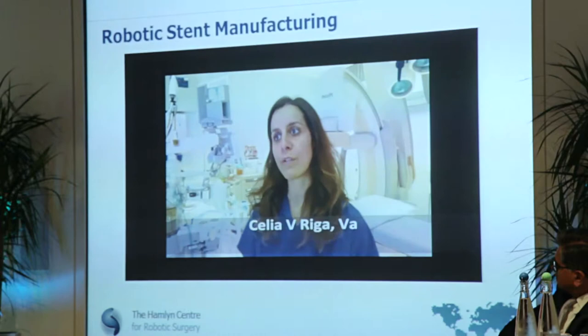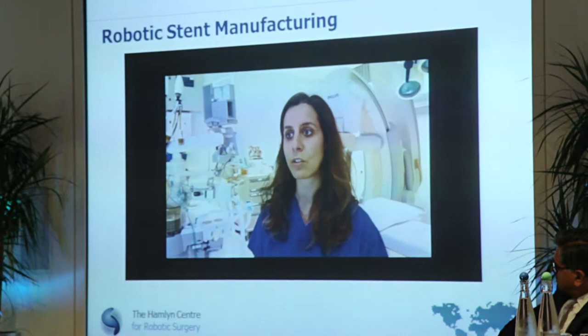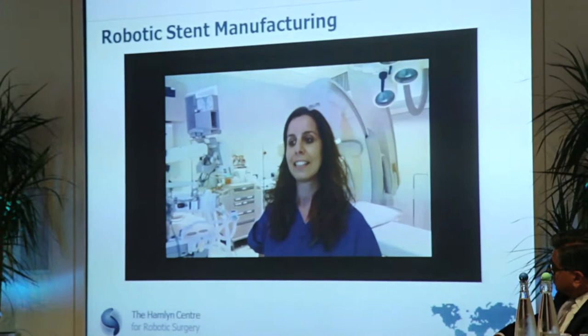With a complex dilemma of how to treat acute patients who are unfit for open repair and cannot wait for the creation of a custom-made endograft. We have patients, unfortunately, suffering fatal aneurysm ruptures during this wait. A new way of rapid, consistent manufacturing of customized stent grafts is a major breakthrough for endovascular intervention.